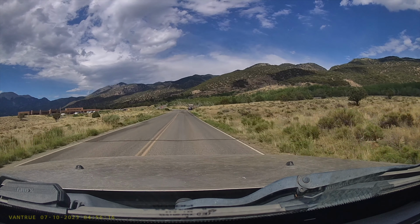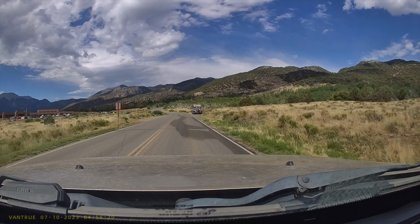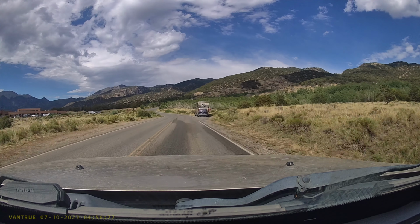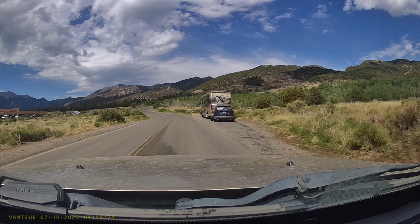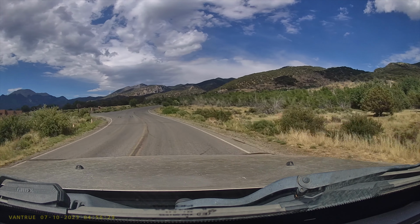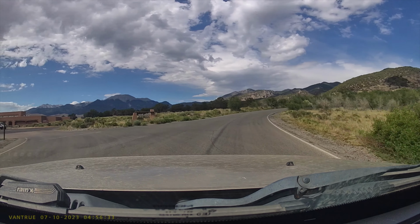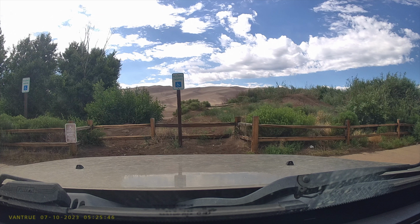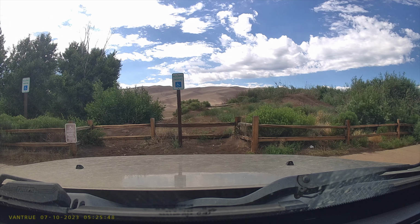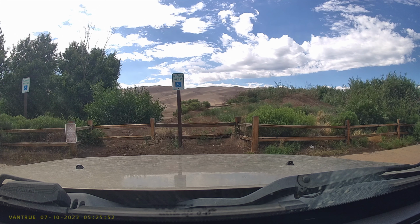A lot of people go up there and use little pieces of cardboard and other things to slide down some of the dunes, but I didn't feel like walking. My back would not allow me to walk the whole distance, and the mosquitoes were terrible, so we did not do that. But as you can see in the video, it's amazing. Some of the pictures I got of the sand dunes were amazing.